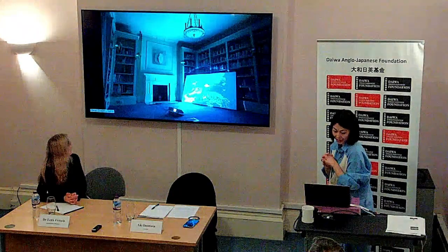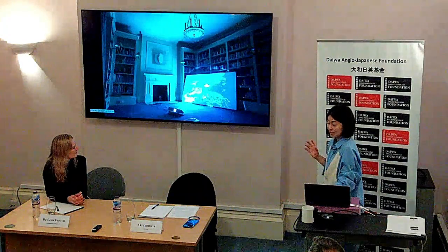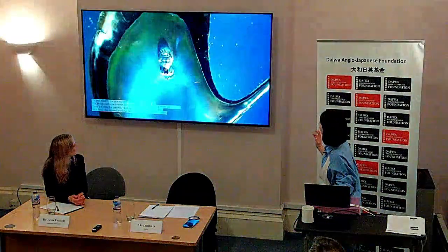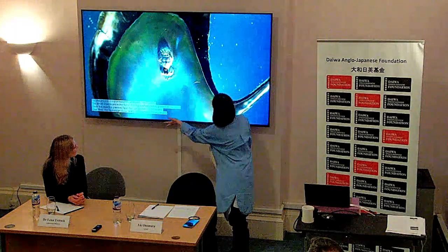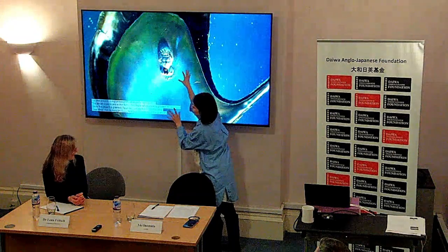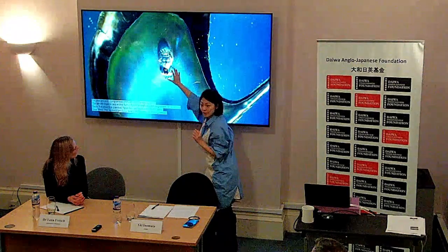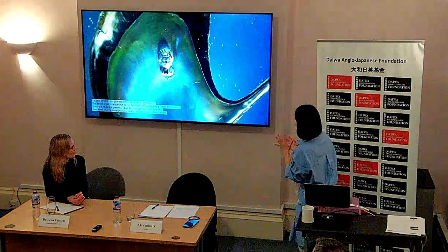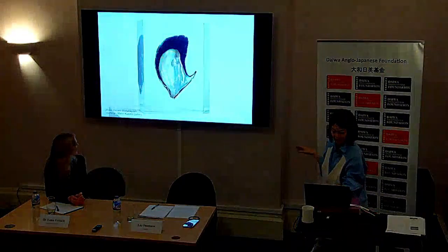So then I'd like to describe this work, the ground floor's installation and the first floor's object, Memory of Currency. I put an object inside the shells. The shell is an oyster, a pearl oyster, and they made these pearls. I mean, they covered the object I put in, and this is a portrait of Queen Elizabeth II. Actually I made five persons from banknotes, like this. This is Karl Marx.